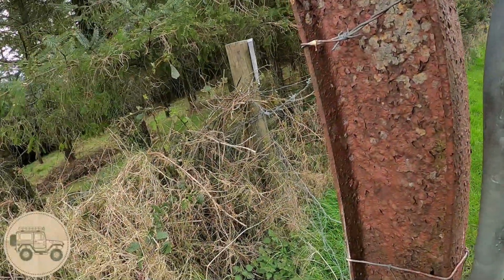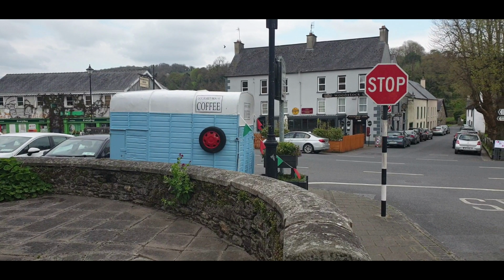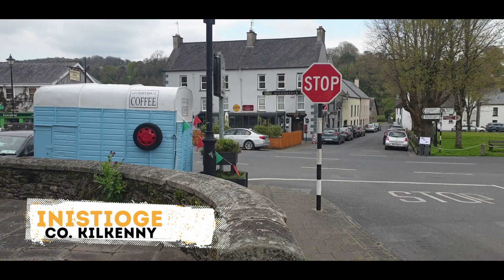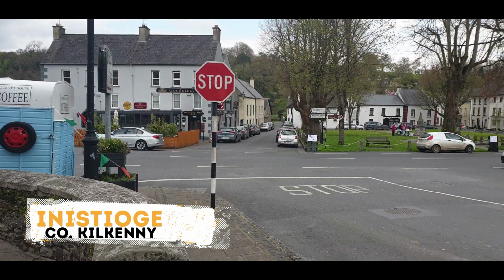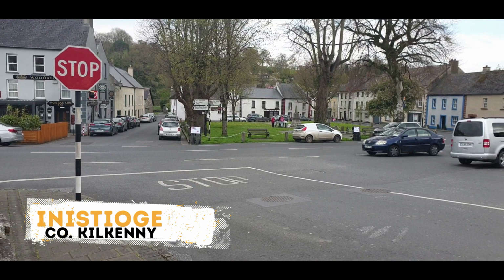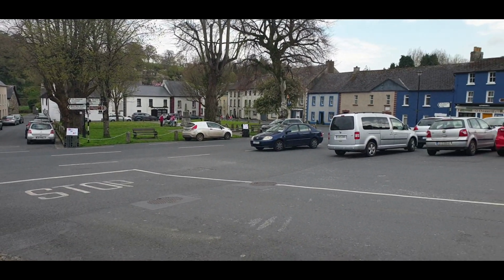Now, I did go searching for food, but to be honest, I didn't find anything I'd recommend. And this wee gourmet coffee cart was my saviour because it did a really decent cup of coffee and a nice bun. But this is in Inistioge on the River Nore, beautiful wee village of 18th, 19th century homes around this beautiful village green, where Chris O'Donnell and Minnie Driver and Colin Firth filmed the 1995 film Circle of Friends.